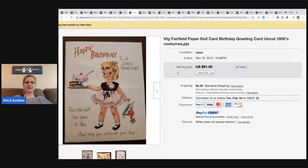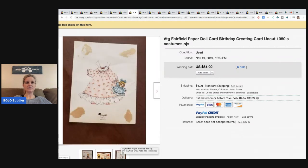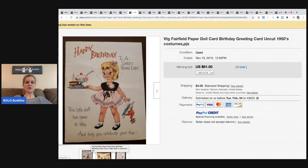Okay, so this is a paper doll greeting card again. Something in addition to the card. So these are paper dolls inside this card. Uncut, which means they're still attached. They haven't been punched out or cut out. And this sold for $61 plus shipping.